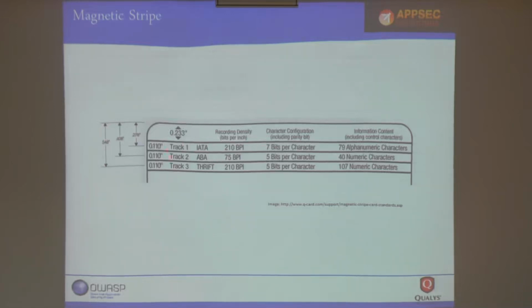This is what the magnetic stripe on our magnetic cards looks like. It has 3 tracks, and each track has a certain specification about the width of the track and how much data it can store. For example, track 1 has 210 bits per inch, and therefore it can store 7 bits per character, so that boils down to 79 alphanumeric characters. So track 1 can store 79 alphanumeric characters.